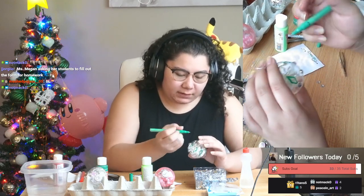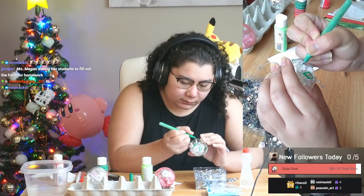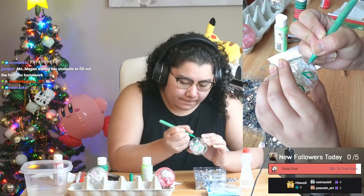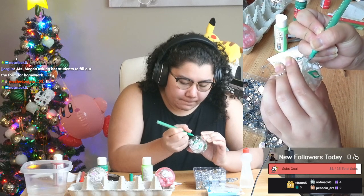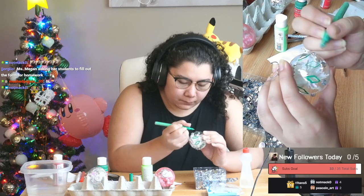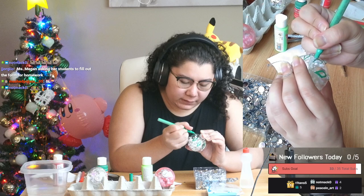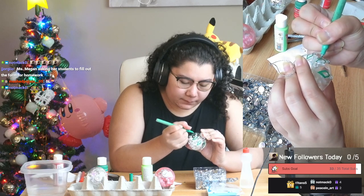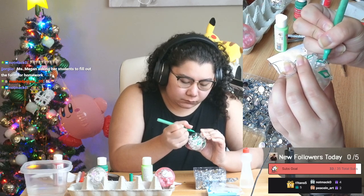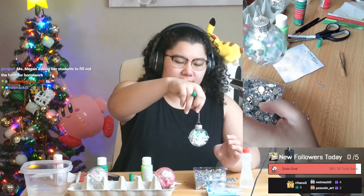Okay, I just realized the diamonds are crooked. The diamonds are crooked. Sound the alarm. Diamonds are crooked. You know, this is our first ornament of the day, so it's fine if it's not perfect, right? Dude, it's so crooked.